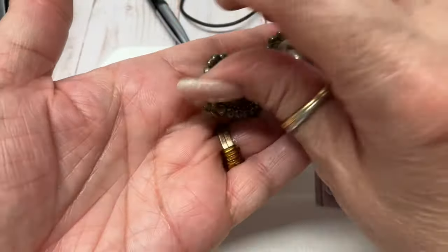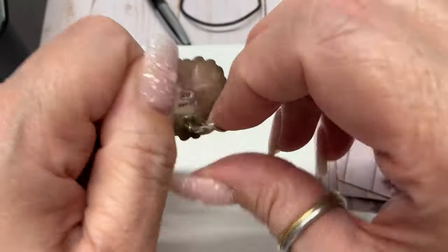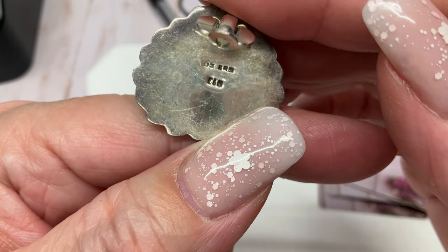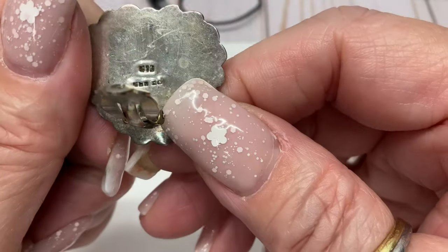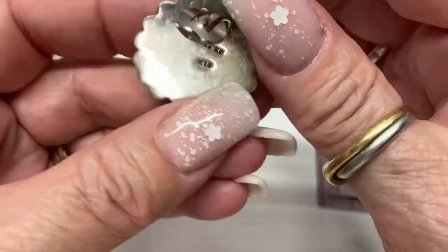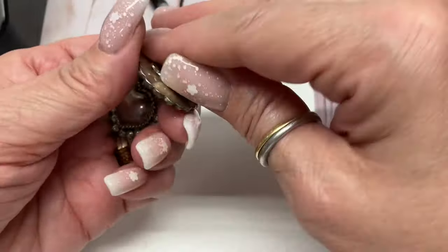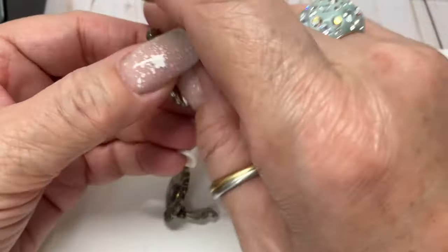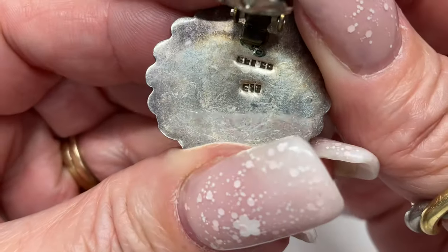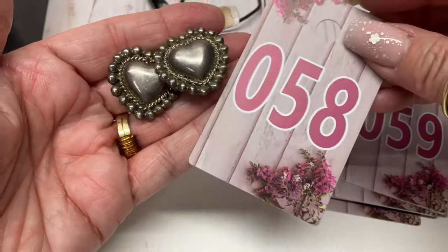Sterling clippy puffy hearts. Ooh, these are cute. Are they Mexico? Let's check. I think they probably are. Julie, try the other earring. Oh, what a great idea. I'm so glad you said that. Yeah, I think that's Mexico. There's a CO. I think so. All right. Unless it's something company. Let's look again. No, it's Mexico. Yes, it's Mexico. Okay, we're good. We're all good, guys. Let's go 20 on those.